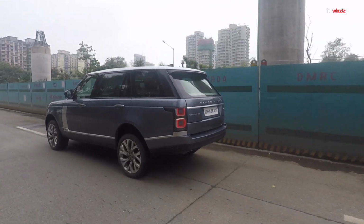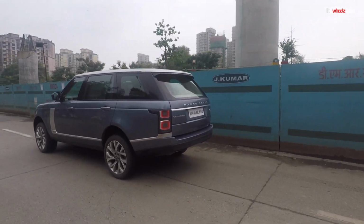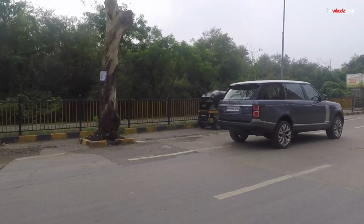So I'm sitting in the back seat of the flagship from the Range Rover family. This is the Vogue. This is the long wheelbase, which basically means that the distance between the front wheels and the back wheels is much longer, which basically means that it rides very well. It is very, very smooth on the road and it's much more comfortable. It has got much more cabin size.